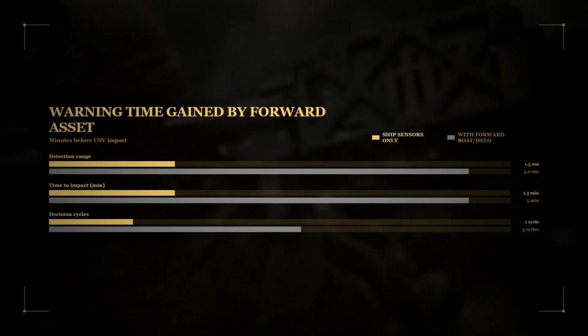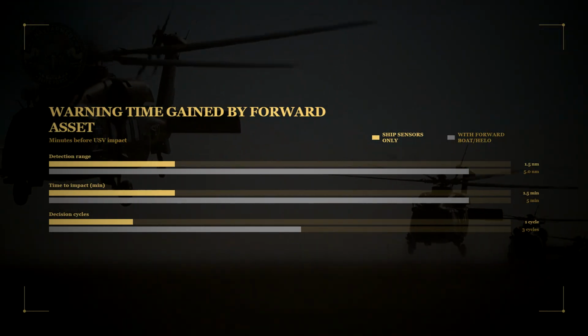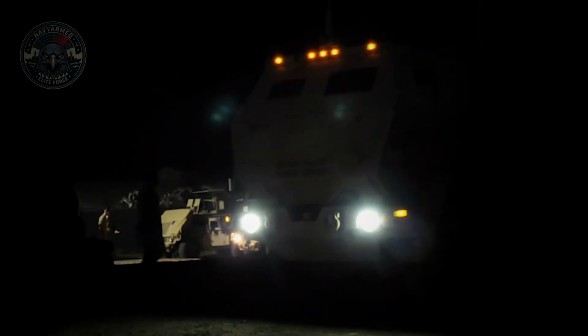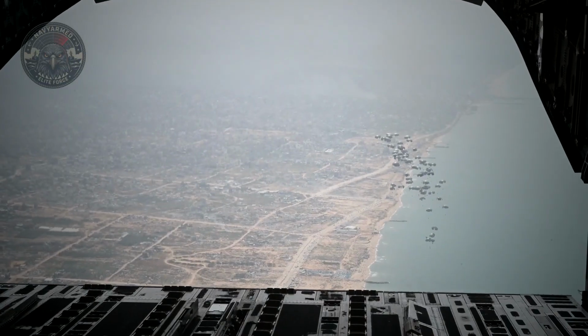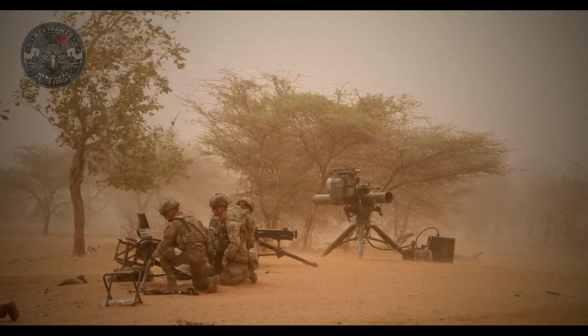The problem is straightforward. Those sailors are now between the ship and the incoming threat, in a small boat in the same waters the USV is crossing. The Mark VI carries a 25mm gun and crew-served weapons. It can engage a USV. But if it is overwhelmed by a multi-boat saturation attack, the crew is in extreme danger. You have traded warning time for crew exposure.